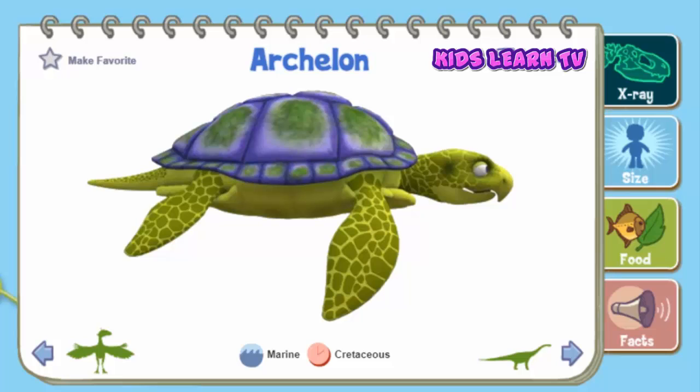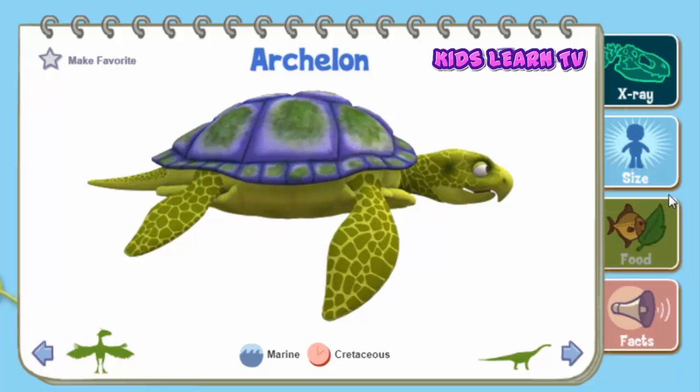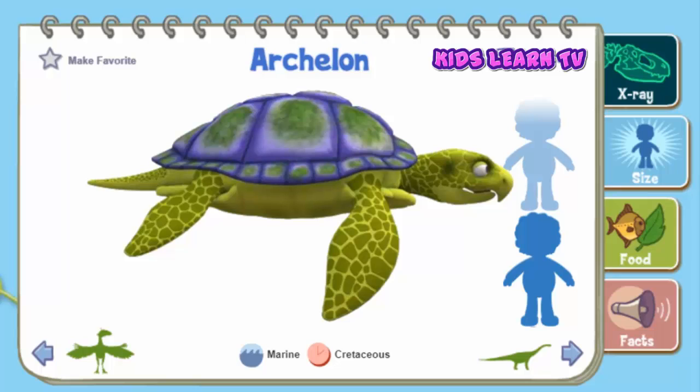Archelon. Like other sea turtles, Archelon had to come out of the water to make a nest on the beach and lay its eggs. It would then return to the ocean, leaving the young turtles to fend for themselves. Like giant sea turtles today, Archelon may have fed on jellyfish. This animal was about 2 kids tall.